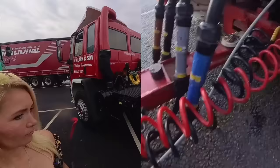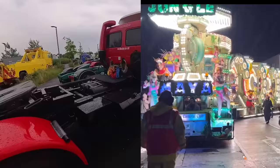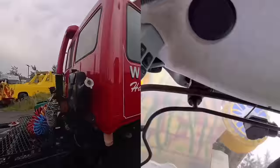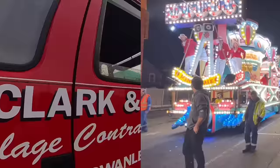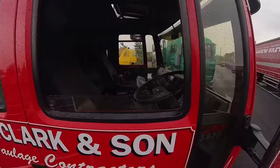On ours, the cab has been taken off and the seat has been moved to the middle, although the gear stick and the handbrake have stayed in the same place, so effectively it's like driving a left-hand drive. We also pulled two trailers with ours, which totals 100 foot long, and it's also 16 foot high and 11 foot wide, so it's definitely a totally different look to the original full cargo.